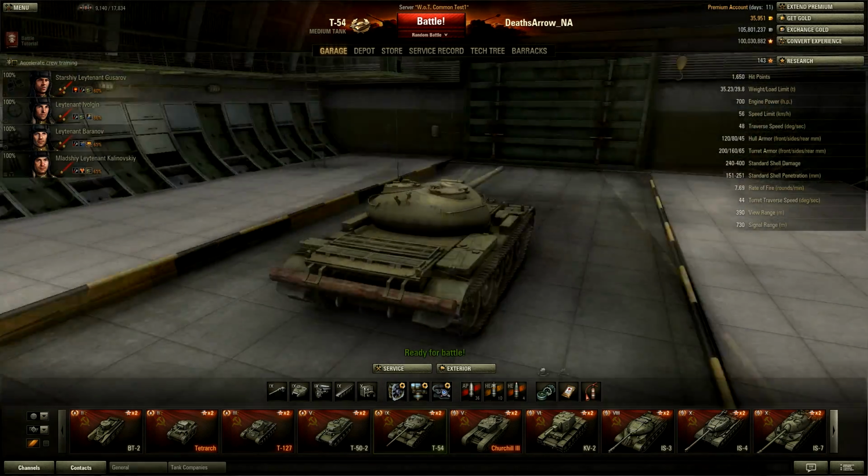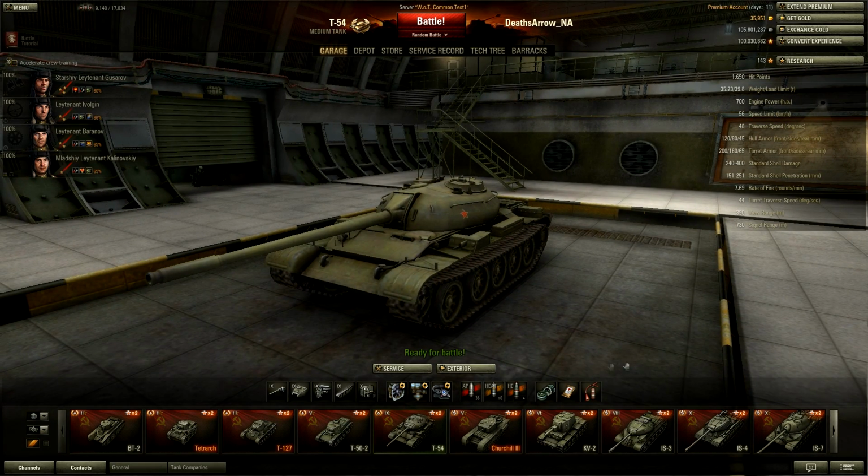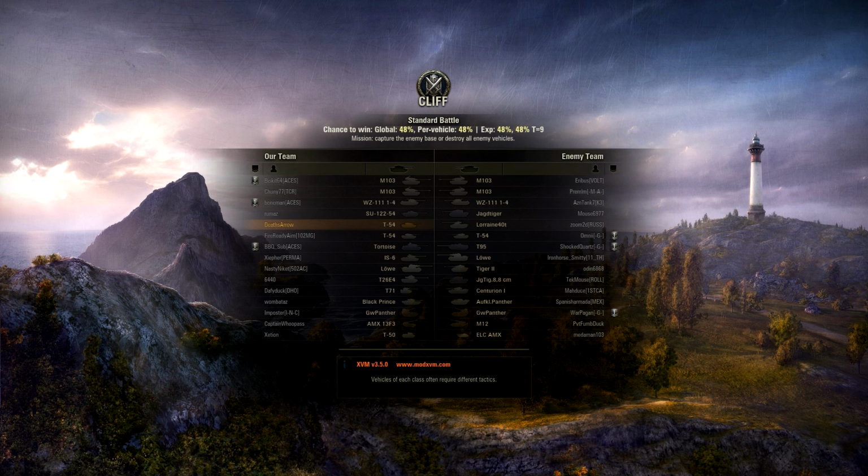Other useful skills would be Sixth Sense, Camo, Clutch Braking, Smooth Ride, Snapshot, Safe Stowage, and Brothers in Arms. The first replay that we'll be looking at is a solo battle on Cliffs from May 21st, 2013. Please note that this is an 8.5 patch battle. As noted at the top of the loading screen, this is a standard battle.